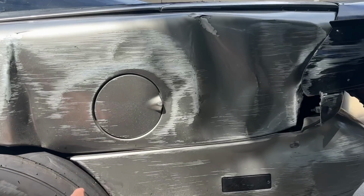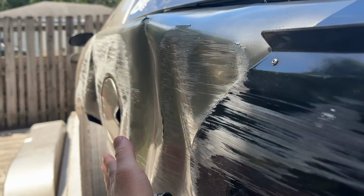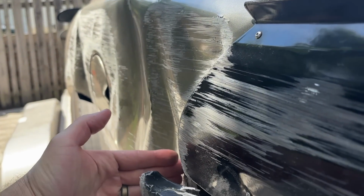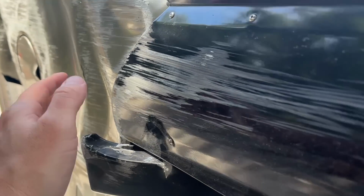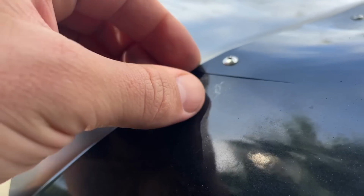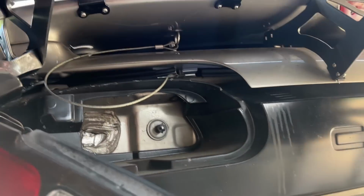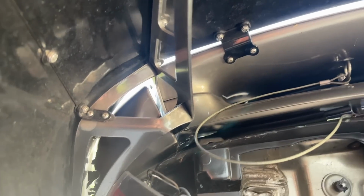Obviously this is pushed in pretty far. This is about how far it's supposed to be out. So that's how far it's pushed in, probably about 3-4 inches. This guy got a little scuffed. We're pushed in right here, cracked some of the powder coat up there. Tail light is broken, and this is bent right there.